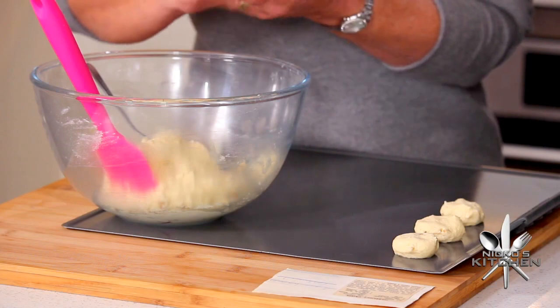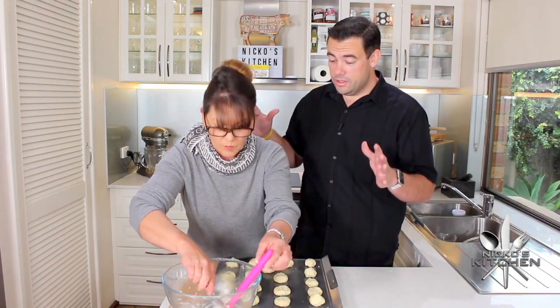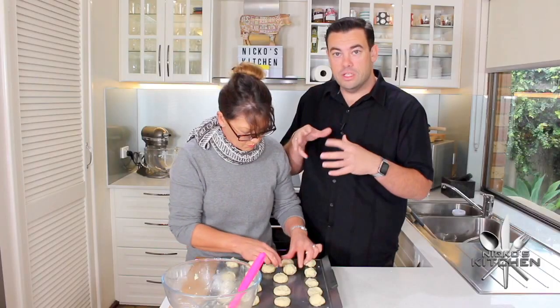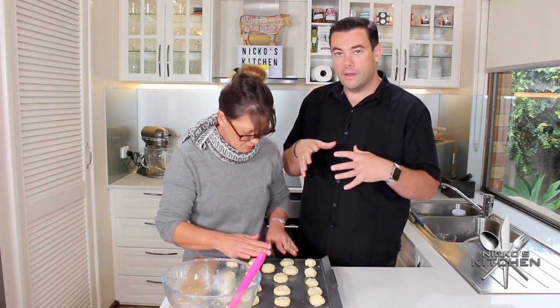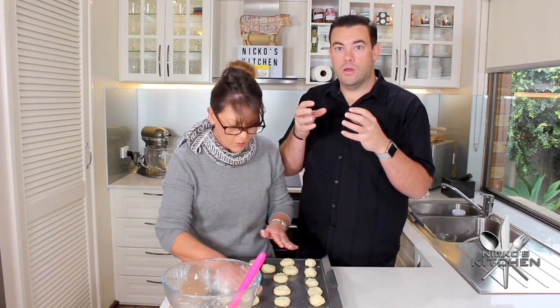All right. So we're going to put this into a preheated oven, 180 degrees C or 350 Fahrenheit, for 10-15 minutes. And these are the type of cookie that is going to be a bit soft. They're going to be nice and soft in the middle, a bit crunchy on the outside.